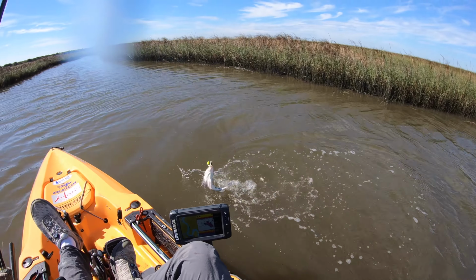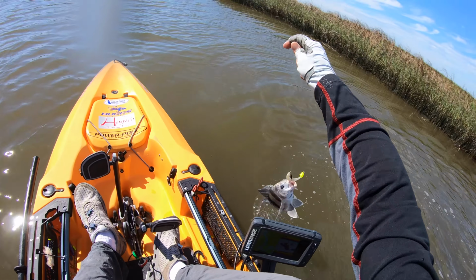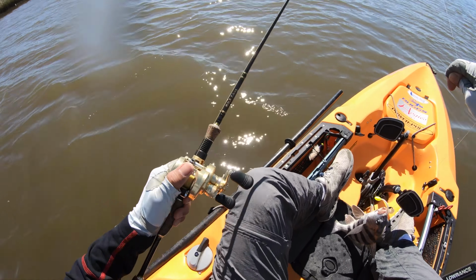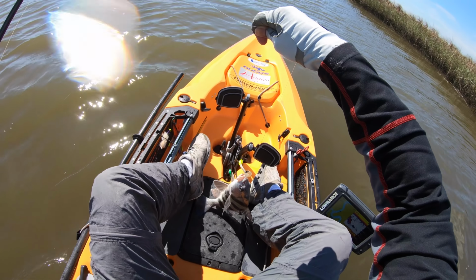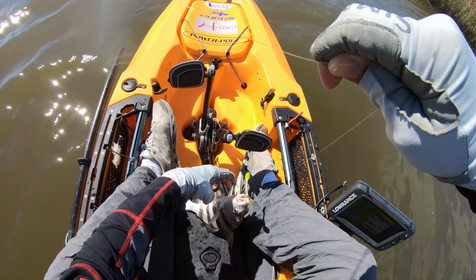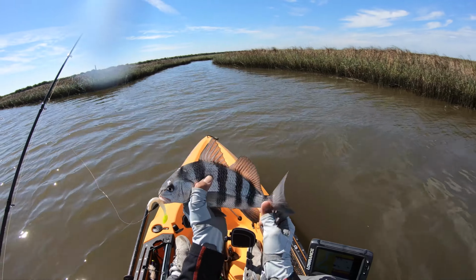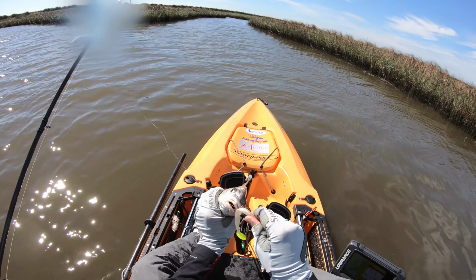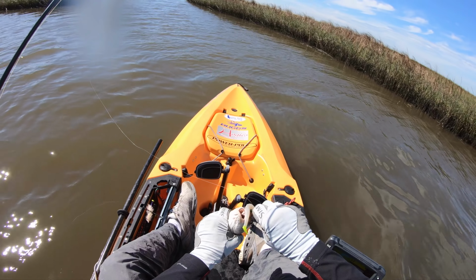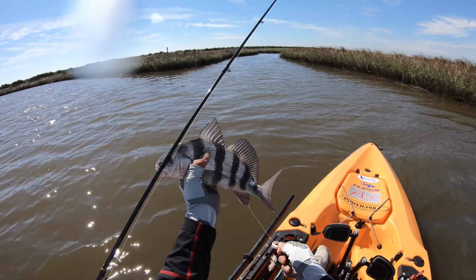This fella, you little buck-tooth bandit. He's gotta be hungry to hit this little sheep's head. You gotta be kidding me, son. All right, look at that. Them brilliant little colors just escaped out of juvie. All right, give me my lure. Look at that. That is a nice little sheepy.